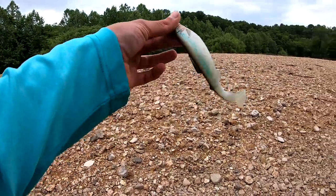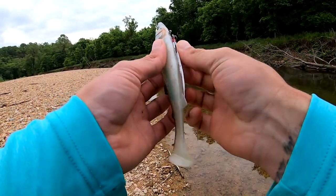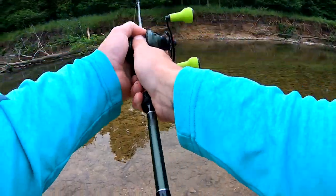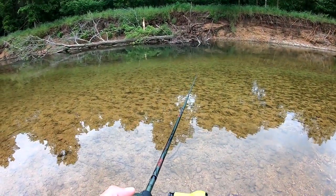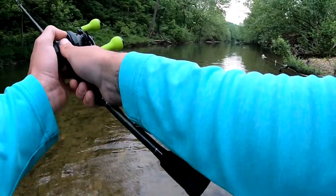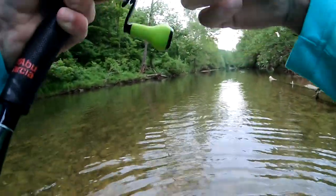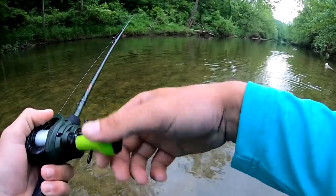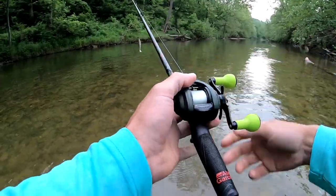Oh my gosh, I freaking love this lure. This is like my number one confidence bait. When I'm having a hard time catching fish or getting a big fish to bite, I'm busting this thing out every time. At least the splash it made was big. I thought it was a dang giant. No, that was him. Oh my gosh. That was a giant.